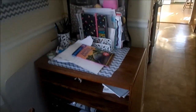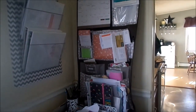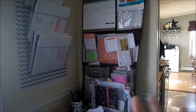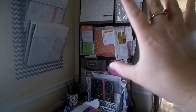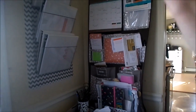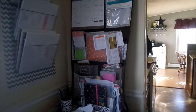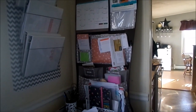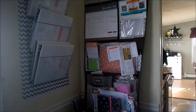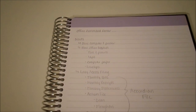Okay, so here is the before. This is the area that we have dedicated for our office type supplies, and as you can see, it's pretty messy. There are definitely a few things that I want to change this year. I would like to find a better system for filing paper because that was the number one thing. As you can see, I just don't have enough space up here, so it all starts piling up down here, and I just wanted to give it an overhaul and reorganize it and figure out how to use this space so that it's a functional space, because obviously it's very small. So I'm going to try to tweak things a little bit, and hopefully this will be a much better functioning space for 2016.